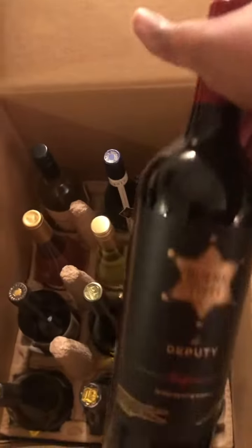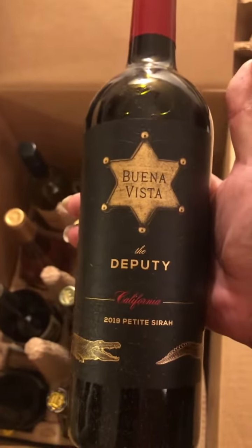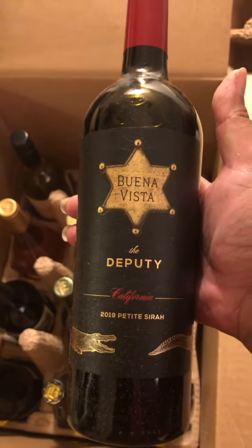for those who like those types, which is more of a lighter, fresh French style. And then one of my favorites again, the Deputy Petite Syrah.